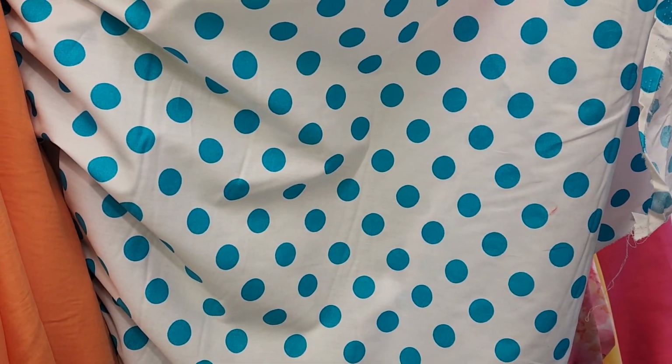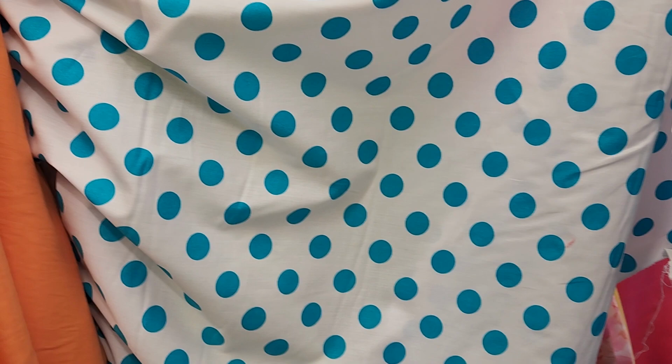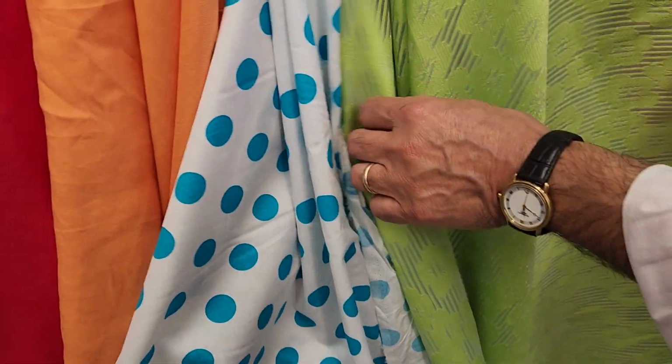And I think we have another one before the... Yes, thank you. So this is the turquoise and white classic polka dot. This would make a really fun dress or a skirt.